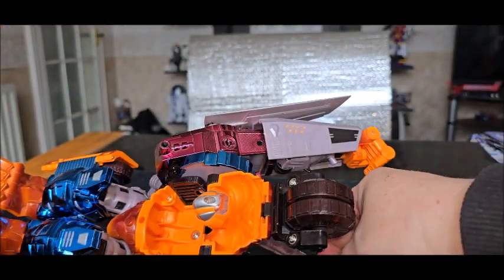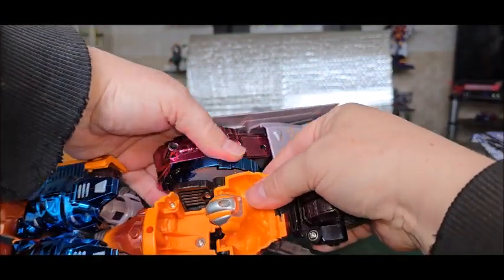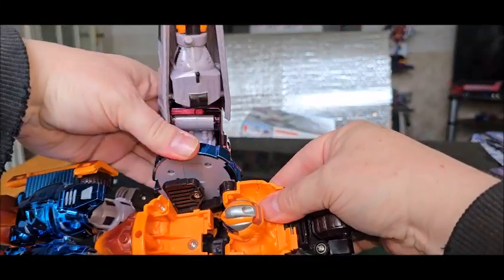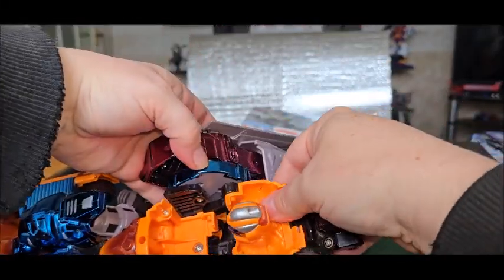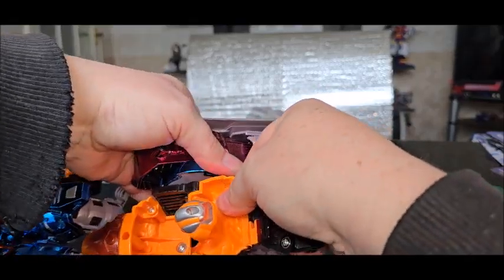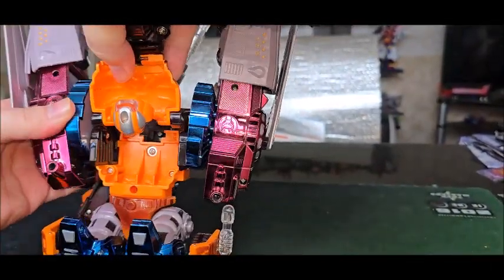That's come off. He is a bit fiddly, I must admit. It's one of these things that you know when you start something and then you really wish you hadn't. Now, where's the other fucking hole? Yeah, it's one of those types of deals. Oh, come on, you fucker. Why won't you play today?